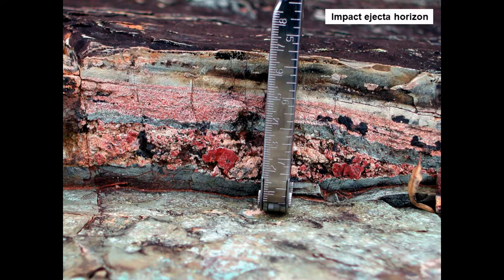And the only mechanism feasibly to do that and produce some of the features you can see through there is, of course, a meteorite impact. So that's the origin of these very unusual alien sort of clasts that you can see embedded in that unit that occurs in the Flinders Ranges.